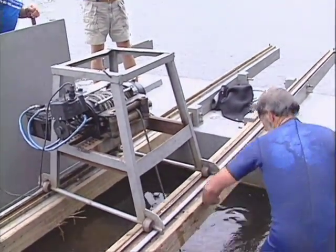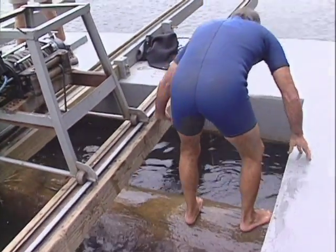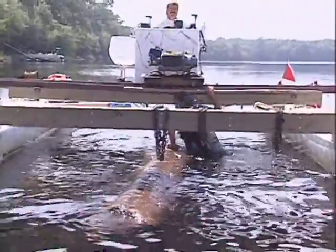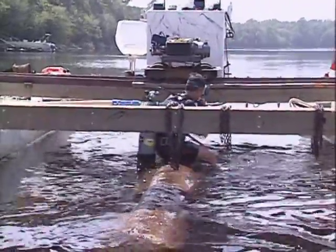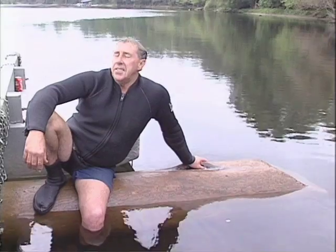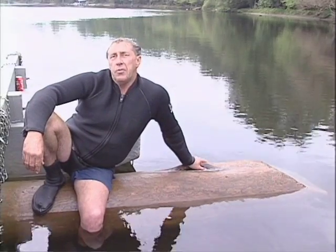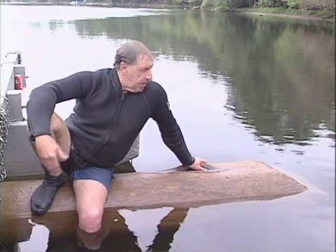River recovery is as difficult as you might imagine, but the rewards are well worth the effort. Sometimes I may have to dive a mile before I find a log that's worthy of taking. Sometimes you may not find any logs. Actually, I get a thrill every time I raise one of these nice big logs, and I feel real fortunate in what I do and the fact that I'm just able to do this.